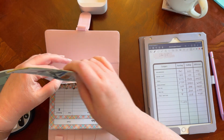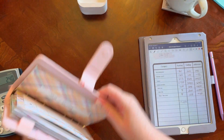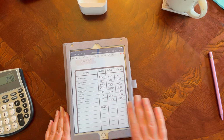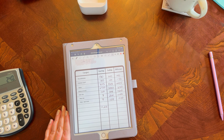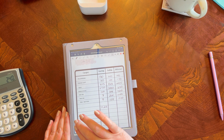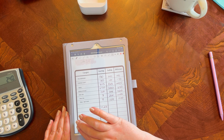Okay. So that is where we are with our envelopes. The month started with a total of 11,212 in my envelopes. So I'm going to speed this part up. I'm going to add up the ending balances and we'll see where we land. I'll be right back.